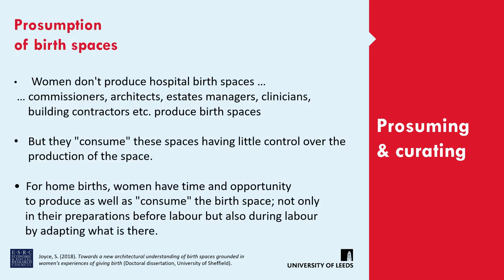You may not have thought about it in this way, but our built environment exists in two phases. It is produced by professionals, commissioners, architects, estate managers, clinicians, and built by building contractors. Then there is a second separate phase, which is when it's occupied, and different people are usually the users, especially in public buildings like hospitals, but also in most homes, unless you are a Grand Designs self-builder.